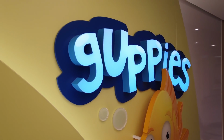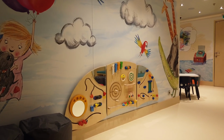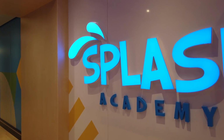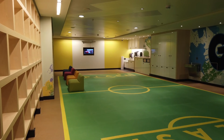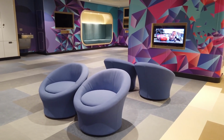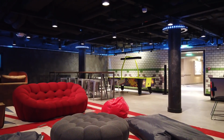So the key ones that you need to know about are, first of all, Guppies. Now Guppies is a largely unsupervised space for very young toddlers where parents can go and play with their toddlers, and there's all sorts of things to do there. The next one, which is one of the most important ones of all and the most popular ones of all and the biggest of all, is called the Splash Academy. It's got nothing to do with water, it's just a name. This is where kids from 3 up till 12 will be able to go and play, and they're divided into different age groups. Then you have Entourage, which is for the teenagers, so that's from 13 up till 17. That's all included within the fare, and your kids can spend all day there.